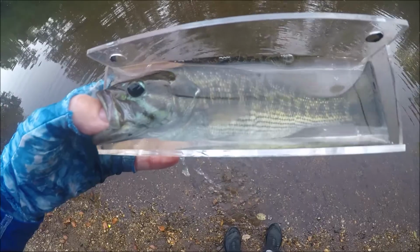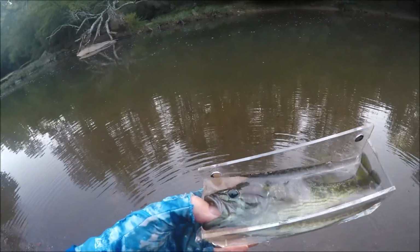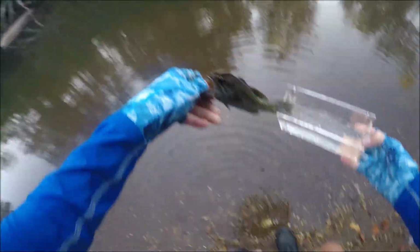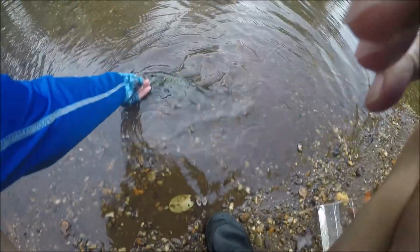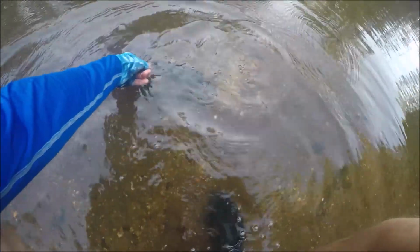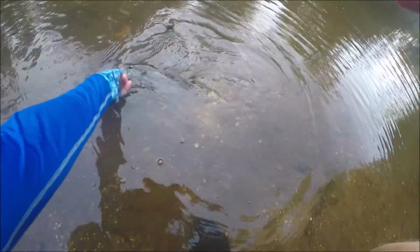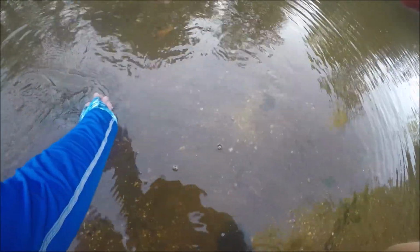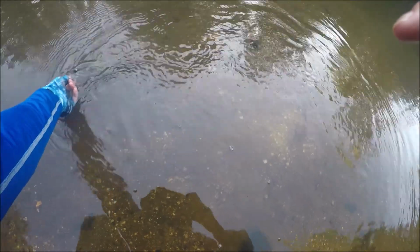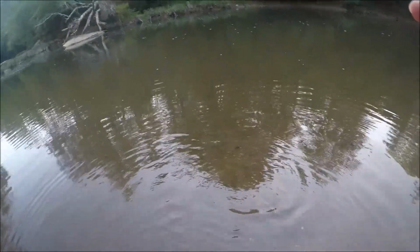But it's just a beautiful fish. Such gorgeous colors. Look at that face. I gotta get that face again. All right. Nice. Revival release. Yeah. It's not been out of the water very long, but there we go. Woo!